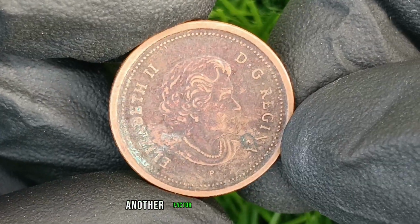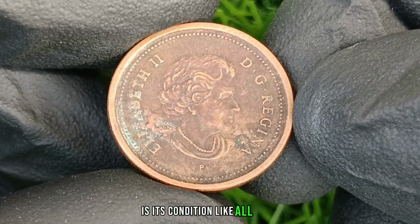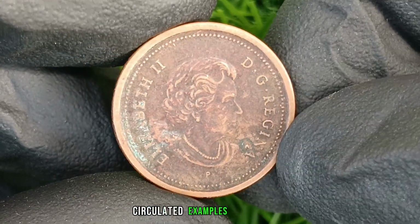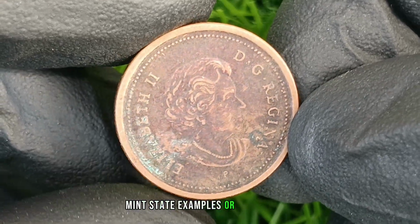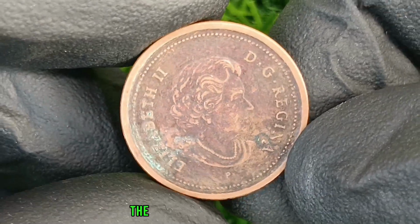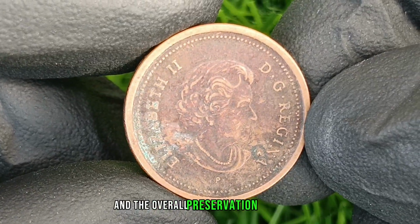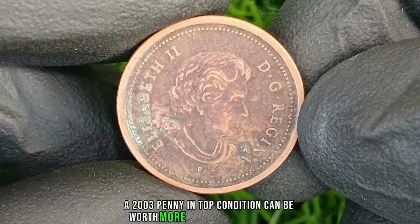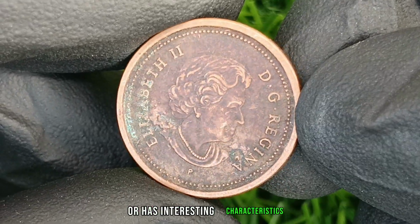Another factor that gives the 2003 Canadian penny value is its condition. Like all coins, condition plays a major role in determining worth. Circulated examples are common, but brilliant uncirculated coins, mint state examples, or coins taken directly from mint sets can command higher collector interest. The sharp details of the portrait, the shine of the metal, and the overall preservation make a big difference. A 2003 penny in top condition can be worth more than you might expect, especially when it is the rare version or has interesting characteristics.